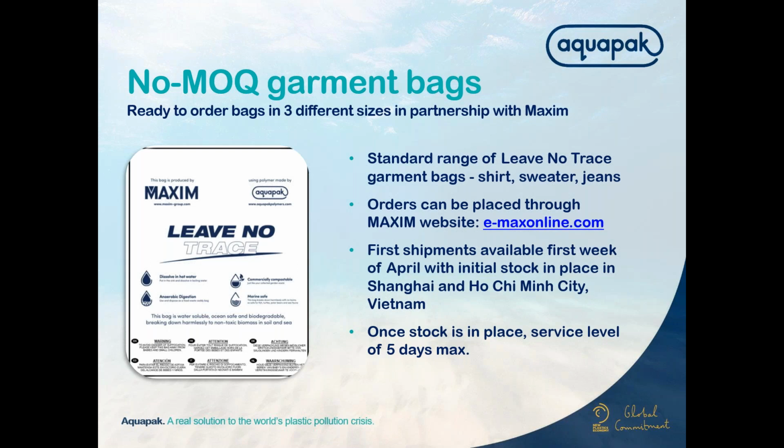It's a standard size bag, 3 different sizes for typical shirts, sweaters, jeans there. And we've worked with our partner, Maxim. Maxim is a global supply chain accessories company with some of their primary products, such as tags, labels, and RFID tags for the garment and apparel industry. So we've partnered with them, Maxim. They've got distribution centers in China, Vietnam, and in the UK.